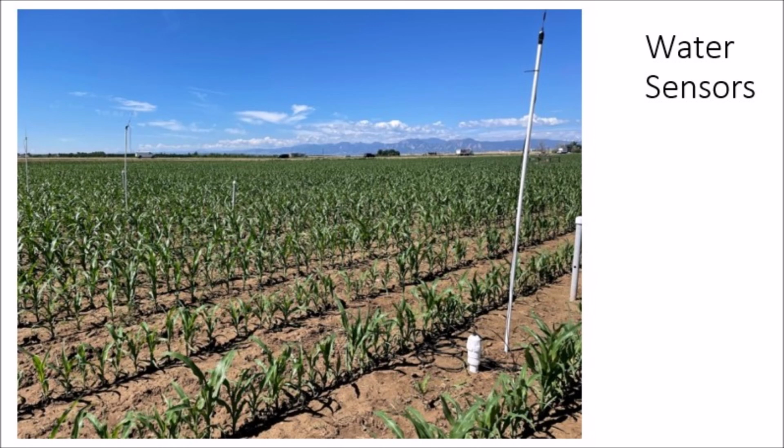It depends. There's different companies out there, some of them are certainly cheaper. I don't know how yours works. Ours were off of cell towers. We did a cell tower. Yeah, these were cellular.